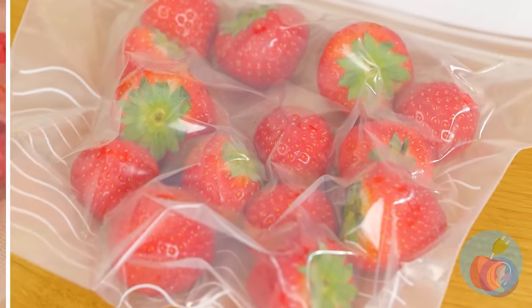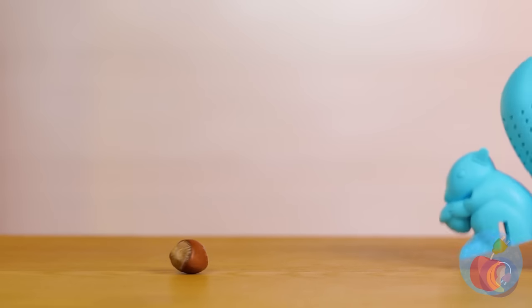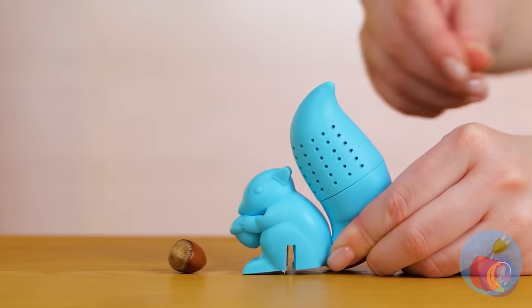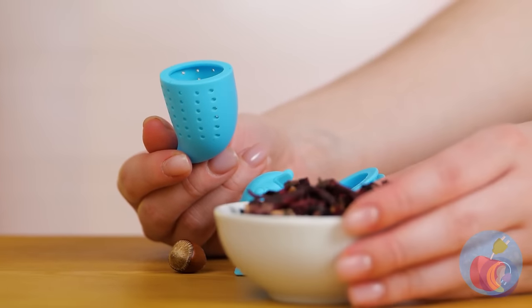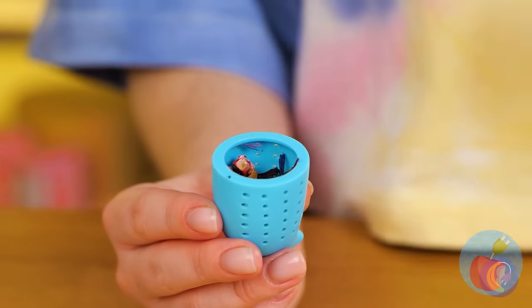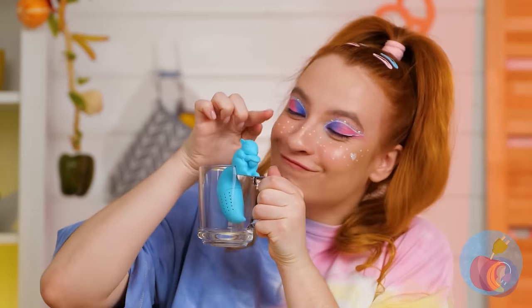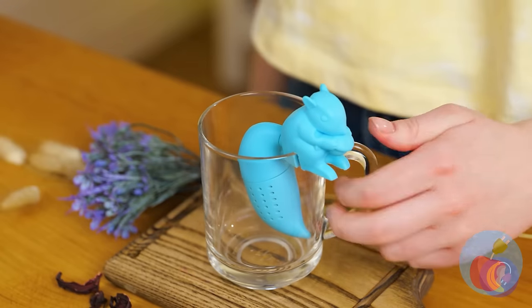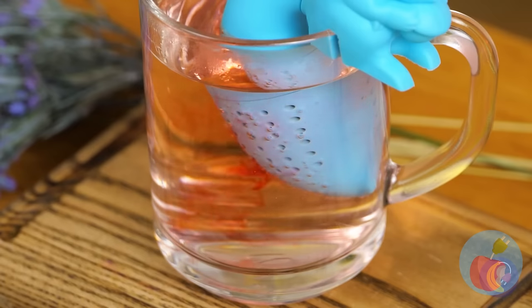Is she okay? Well, one seems quicker. Something tells me this squirrel isn't into nuts. He's more into tea leaves. Just give his tail a nice soak, and he'll make you a cup of tea.